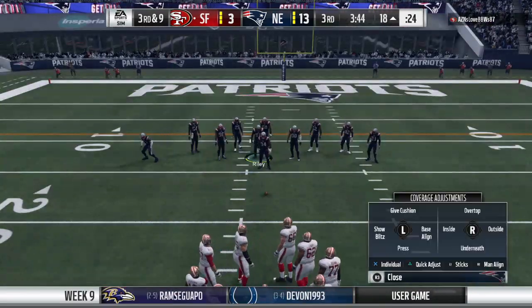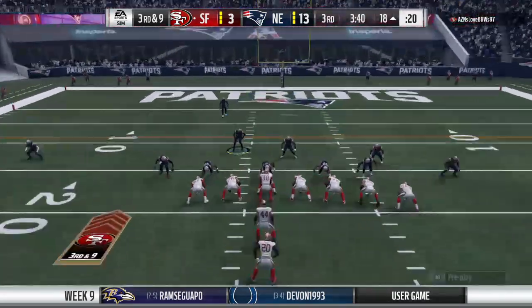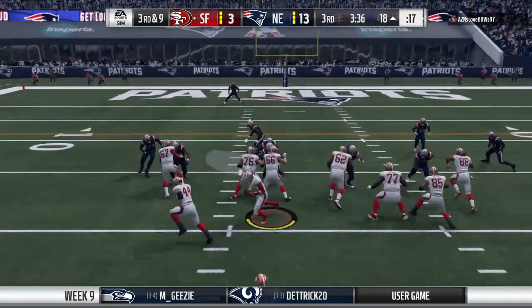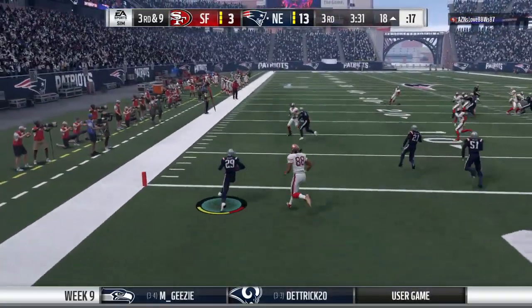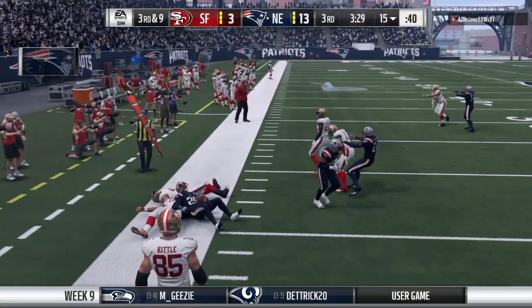So they've been unable to capitalize on the great field position as of yet. Here's 3rd and 9. Now Garoppolo on the bootleg. And this is going to be intercepted. Picked off by the free safety, Eric Berry.